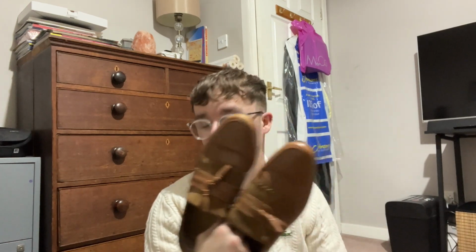Now, I'm actually just going to donate these to charity, whether I get the tan pair of Gucci loafers or not, because I don't wear them. I haven't worn them in years, so there's no point in me keeping them. They're not particularly comfortable and they're a bit battered, and also not worth the money to have them rehealed. If they were comfortable, then I'd have thought about it.